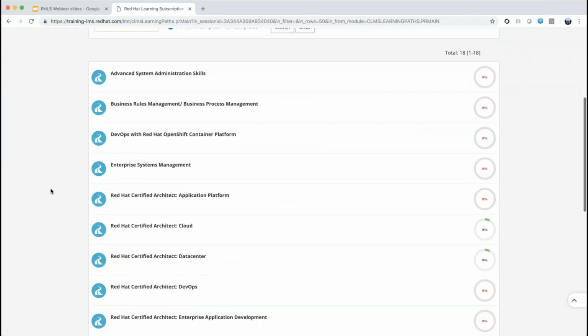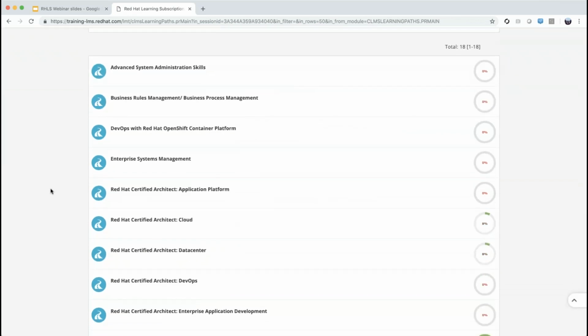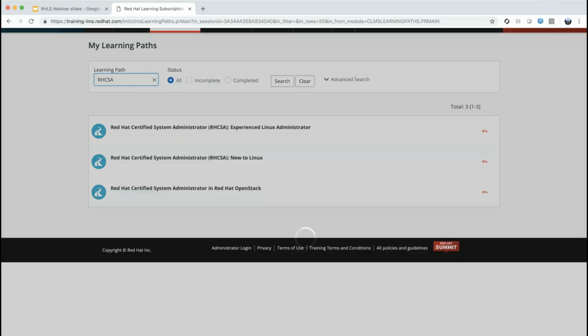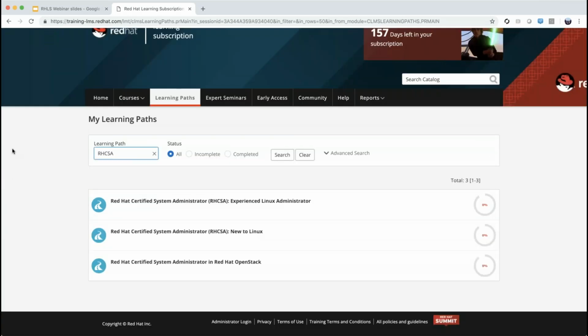And a few others I'll point out. If you are new to Linux, you may want to search for the RHCSA. That's sort of our very base level certification. So that's the Red Hat Certified System Administrator.